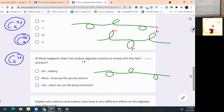What's the charge on each of those strings? -1 each. A carboxyl.